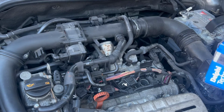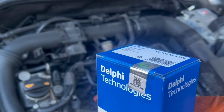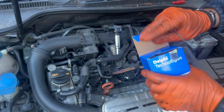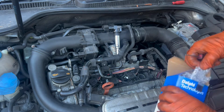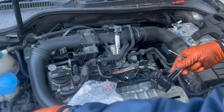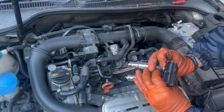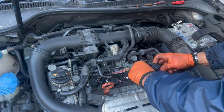When you're going to change the parts, find quality parts, otherwise you have to repeat the job unnecessarily, or sometimes you end up with the wrong diagnostic. Because once you open the box, we can't return this coil pack. Make sure 100% you need a coil pack, otherwise you can't return it. Right, I'm going to compare the new one and the old one. Yeah, identically the same. Then I'm going to install the new coil pack.